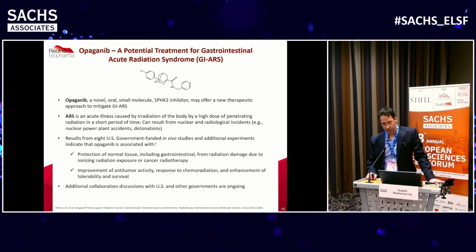So there's two major illnesses that come as a result of ARS. One is hematological, the other is GI. And as I mentioned, there's no approved GI treatment. That's why our drug has received significant interest from the U.S. government. We've done 8 U.S. government-funded in vivo studies, both in radiation protection, and also as it relates to cancer treatment and radiotherapy.